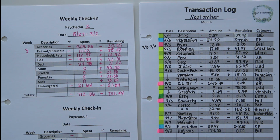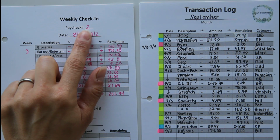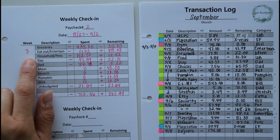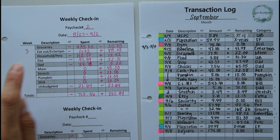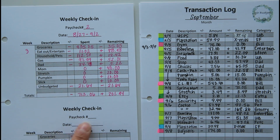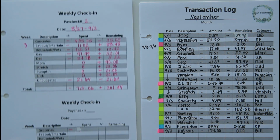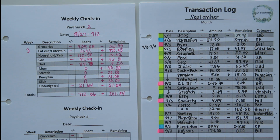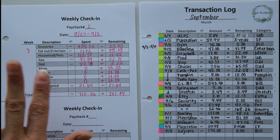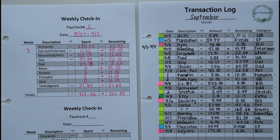Okay everyone, here we are at my weekly check-in sheet. You can see this says paycheck number 2. Week 3 was the weekly check-in I did last Thursday, and now this week we're going to be coming down here and doing a week 4 check-in. And over here is my transaction log. All of the yellow boxes are my variable expenses. That's what this sheet tracks right here, our 2 weeks worth of variable expenses.